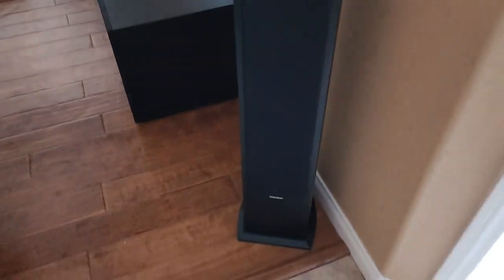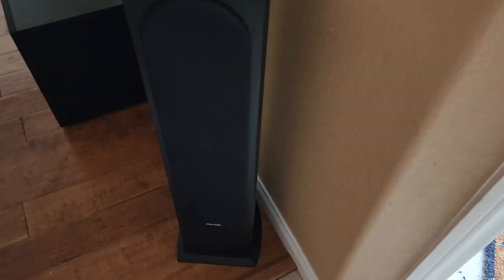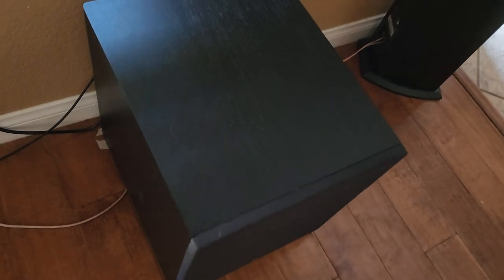So what changed? My floor standings used to be these Andrew Jones Pioneer FS51s. These things are very cheap, I think like $80 each or something like that. The center channel was about $60, and the bookshelves are over there. So that was my 5.1 setup, combined with these Bic America F12s. These are 12-inch subwoofers, but they're about $200. So they're still in my system, these things. So that was my 5.1 setup.